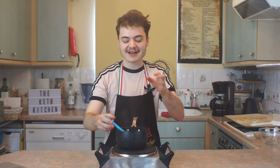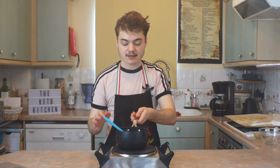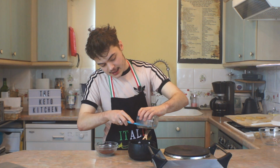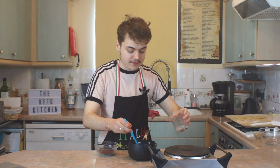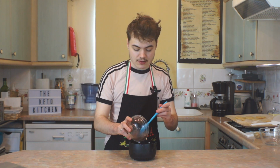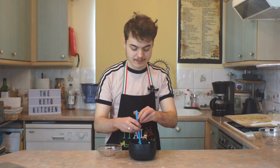Okay, so once you're happy that your sweetener is all dissolved and your cream mixture is simmering, take it off the heat, add your gelatin mixture into it, and keep mixing until all of that gelatin has dissolved. Okay, once you're happy that that's fully dissolved, add in your cocoa powder and mix until not only is it fully combined, it's nice and creamy.